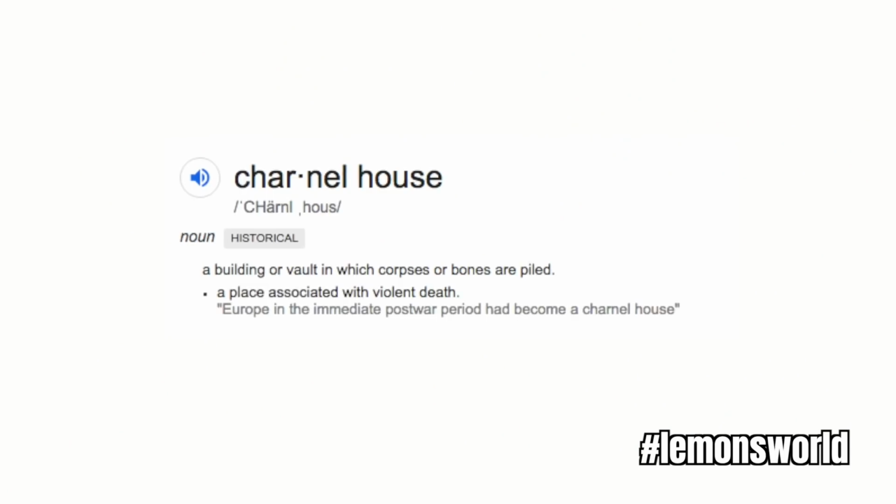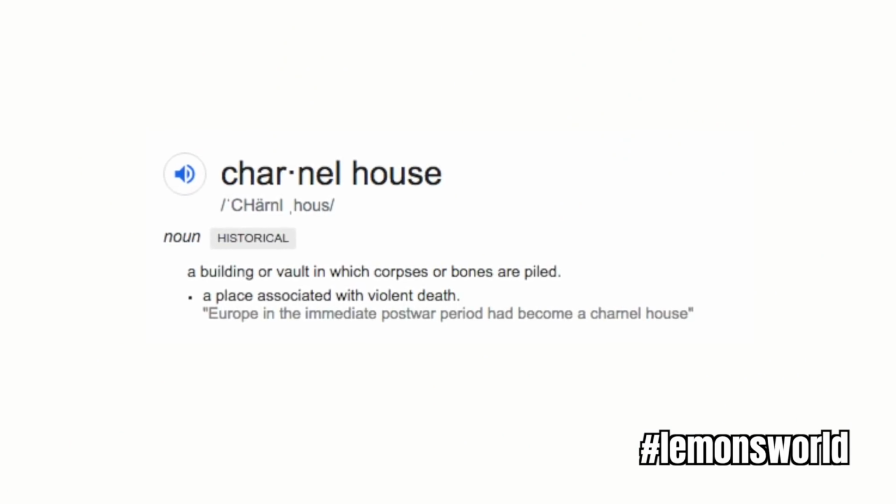So once again, this team is called Charnel House. The literal definition of a charnel house is, quote, a building or vault in which corpses or bones are piled. Well, yeah, although another definition is actually, quote, a place associated with violent death. Yeah, well, we're going to ignore that second definition. If you think about it, this car is truly an automotive charnel house, where the corpses and bones of other cars are piled.